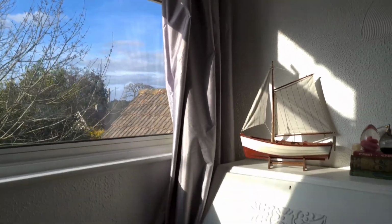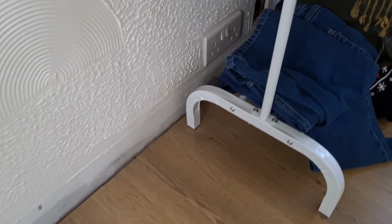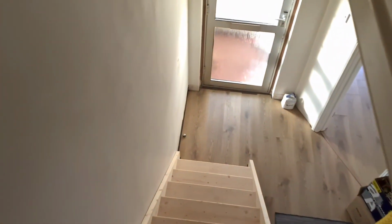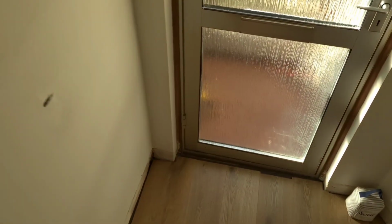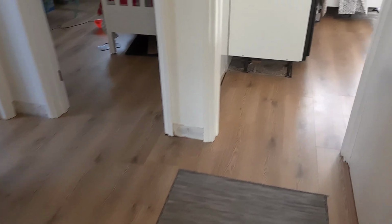Again, more curtains. And yeah, all the sockets and everything up here have been changed. This Artex is going to have to go at some point, but we've committed to keeping it for the moment. Just because we're planning, actually, we built this new staircase. Long term, next year or so, we're going to move this staircase to allow more room down in this hallway.